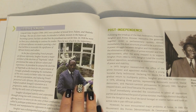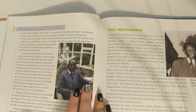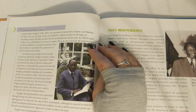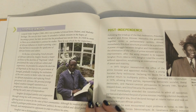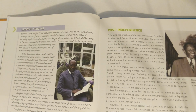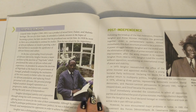Senghor developed stability and cooperation through strong ties with community leaders, offering favors in return for the votes of their communities. Although he sneered at what he called la politique politicienne, or politicians' politics, he was a skilled and clever politician himself and manipulated his opponents in order to achieve his aims.